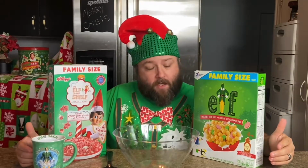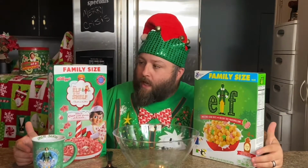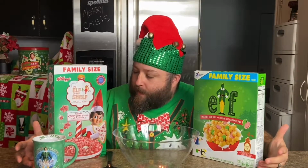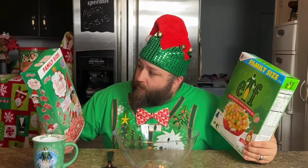And so this week, there's another tradition of sorts. Not really a family tradition, but a retail tradition. Every year, different stores, particularly Walmart, that's the one we go to, so that's the one we notice things in, put out silly little Christmas-themed foods. These two just so happen to both be elf themed.